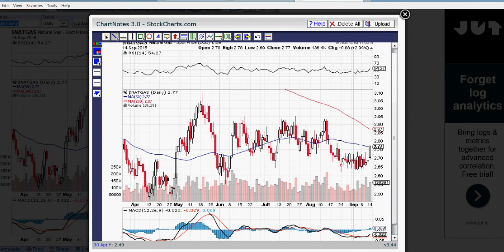And natural gas, I'm just watching this. You can see the triangle formation right there. And there's a trading range that it was in the past week or so, and it just broke above this trading range at 277. And it looks like from just that it could go higher. It could test the bottom of this triangle.